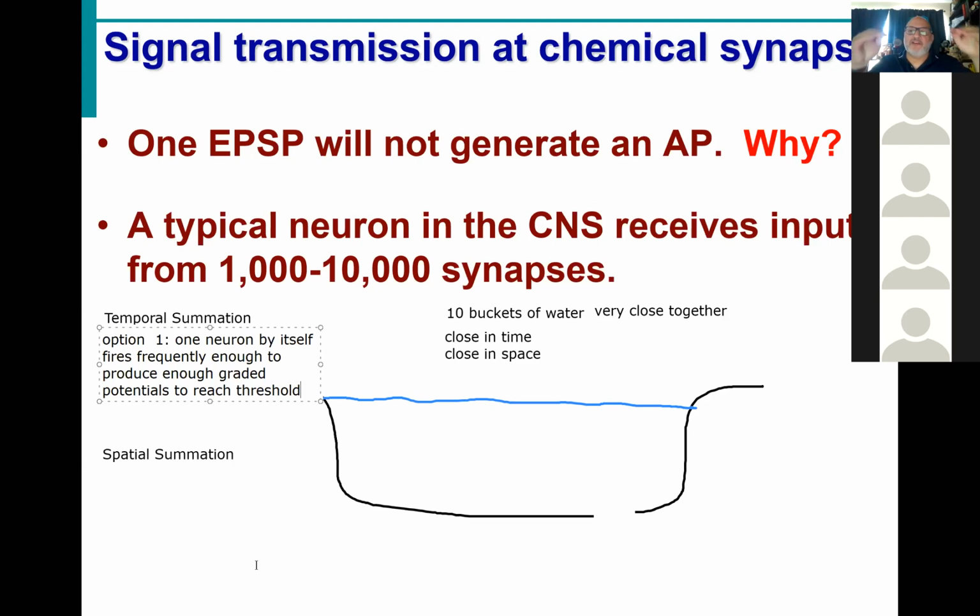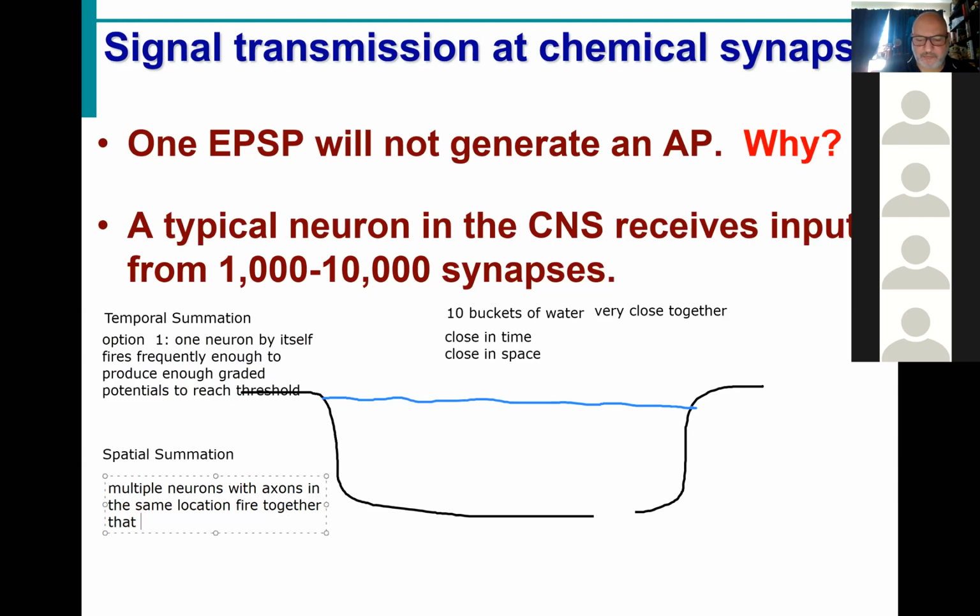Spatial summation is multiple neurons with synapses in the same location. So that's why it's called spatial summation. So multiple neurons with axons in the same location fire together. And that produces a big enough signal to reach threshold. All right, so that's how our neurons work. Either one neuron can fire very rapidly to make a big enough signal, or many neurons can work together to make a big enough signal. And if we can fire fast enough or work together with enough cells, we can reach threshold and we can fire an action potential.